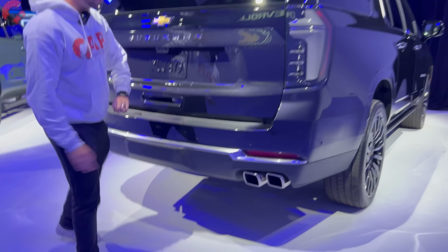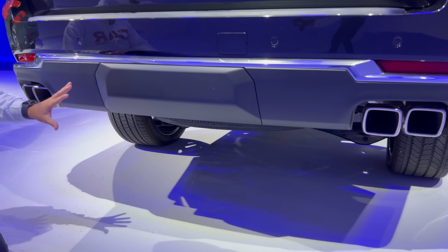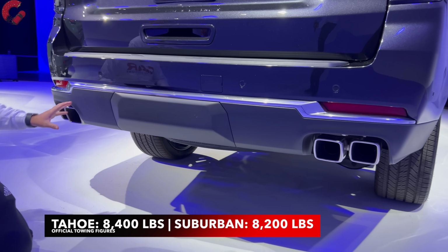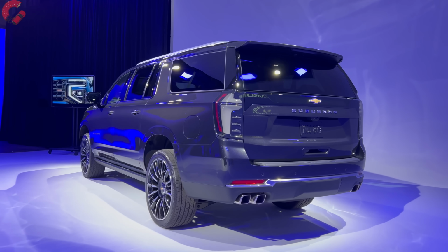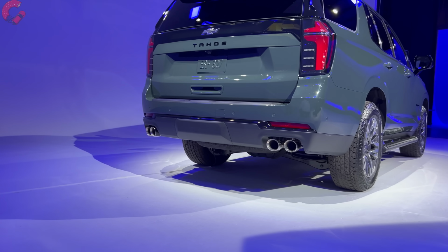So certainly a big improvement there. Now, as we drop down to the lower area, we're going to be able to continue to tow well over 8,000 pounds, and we do have some updates to the way it looks. Here on the High Country, we have quad exhaust outlets. They're now going to be a square finish, and if you choose this trim level over here, you still do get the circle finish on the exhaust.